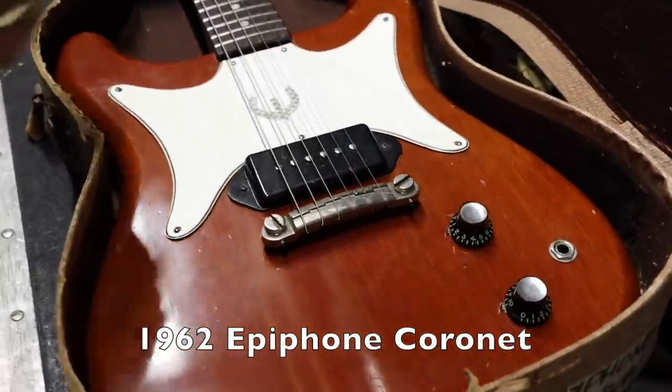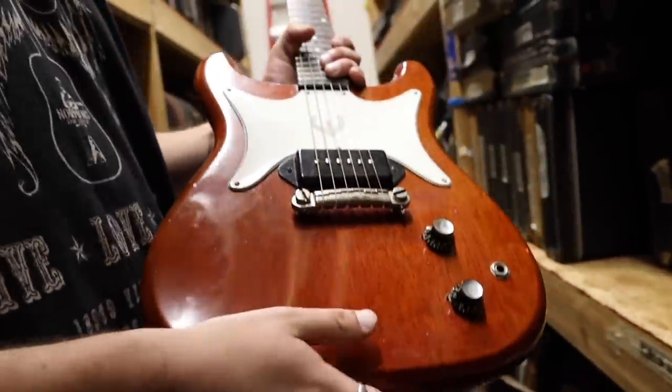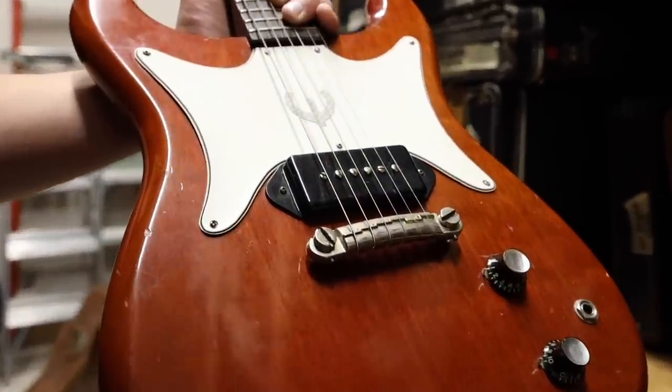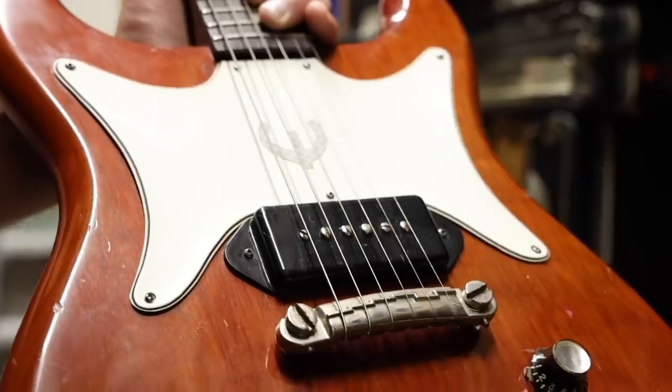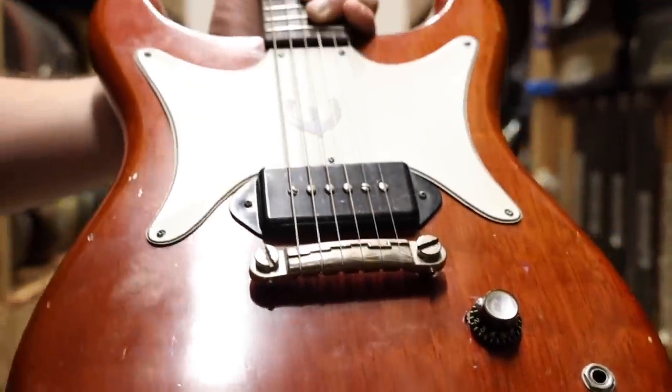I love these guitars, I really do. The one pickup one. Yeah, so it's got the one P90, one of the best pickups, I think, in the business. Just a great, great organic sound. I really like them with a little bit of overdrive. They break up just perfectly.